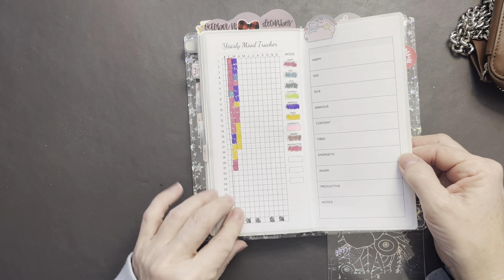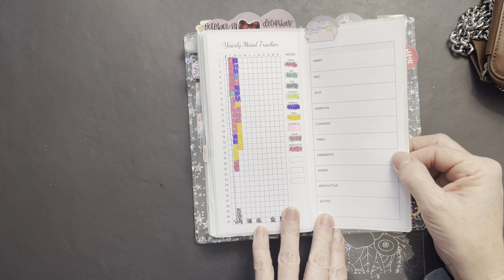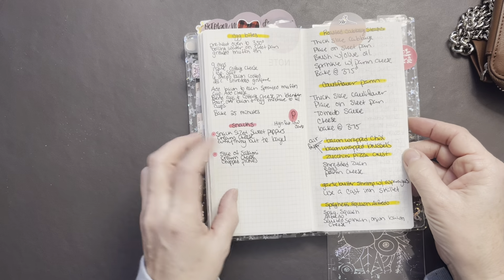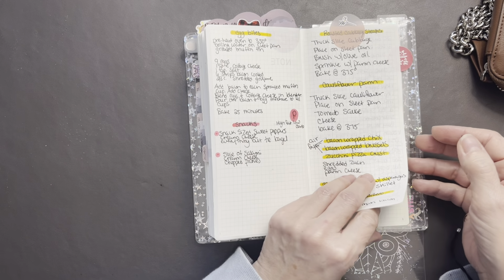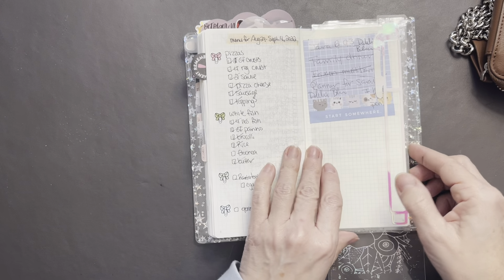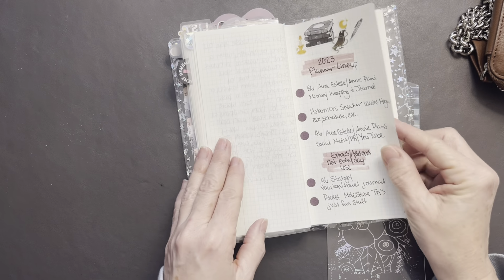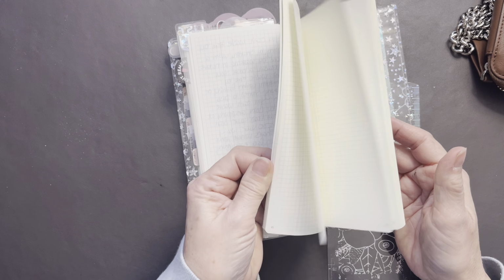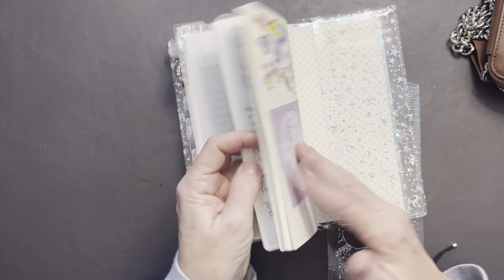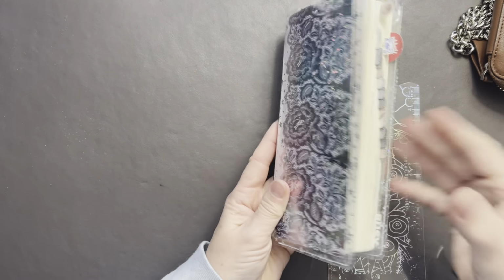I didn't use my mood tracker at all in 2022. I really want to keep up with that in 2023. I just put in some recipes in the back, shopping lists. I did my lineup for 2023, and the rest of this is just not even really used, just kind of notes and stuff, but I want to be more mindful about using it next year.